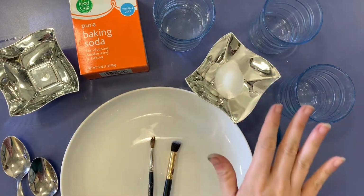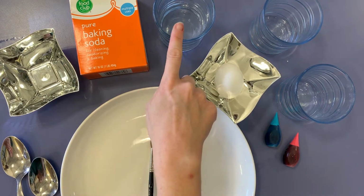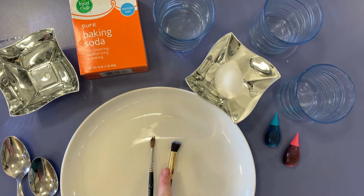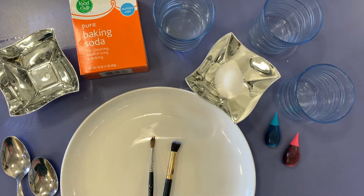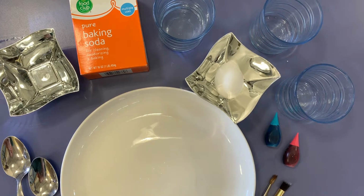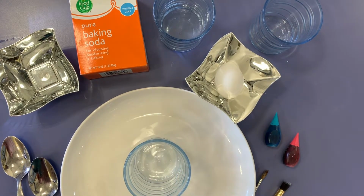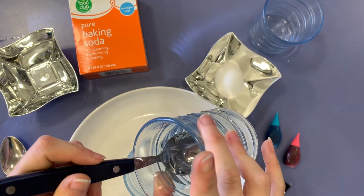Okay, let's go. All right, so we've got all of our materials. We've got our white distilled vinegar, baking soda, water, our egg, food coloring, paintbrushes, spoons, and for our containers, I've got a plate and 2 cups. All right, so our first thing is going to be to make some baking soda paint. So we are going to take a spoon of water, make sure it's your water and not your vinegar.